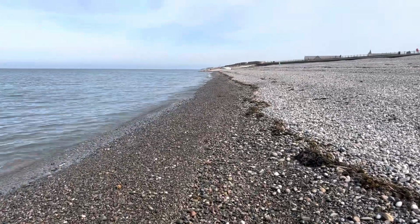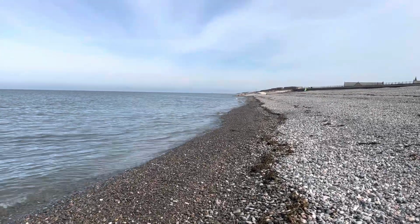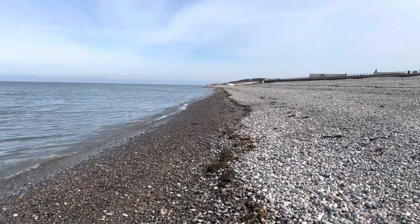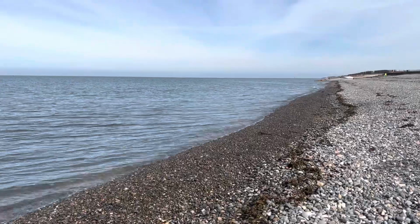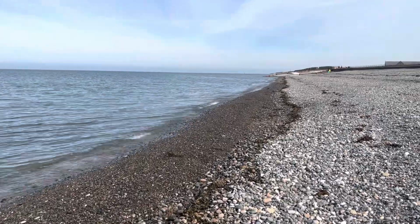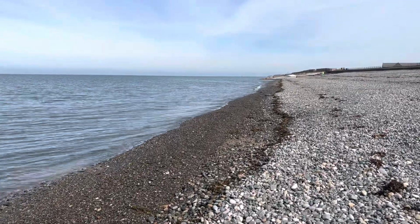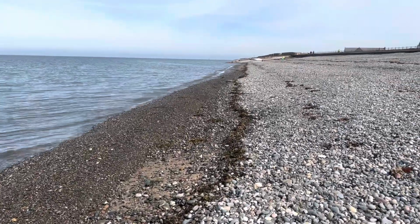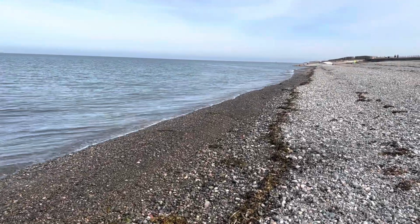So this is kind of the direction of Fleetwood, and I don't know whether you can just make the outline out of the hills in the distance. That's the bottom end of the Lake District. And you know, it seems ages since I came on the beach. At one point we were coming for a walk frequently on a Friday afternoon, and I've just not had time, and it's lovely down here. It's lovely and quiet and peaceful. Nice way to set yourself up for a week, a new week.